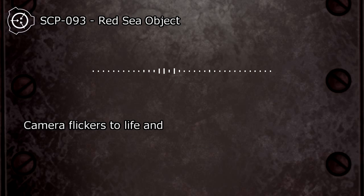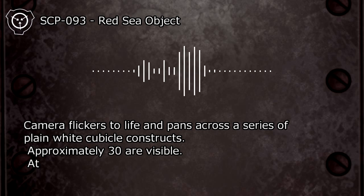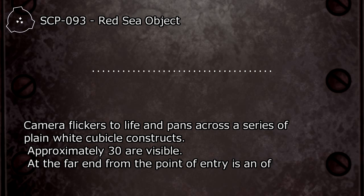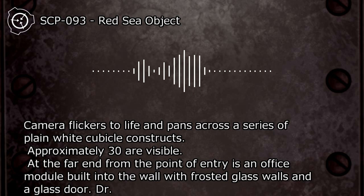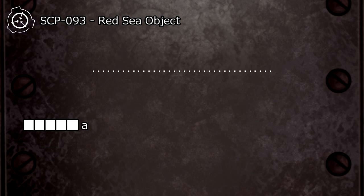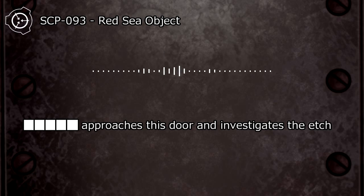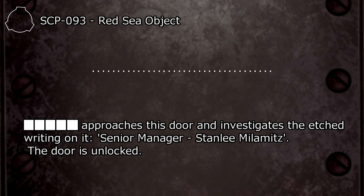Camera flickers to life and pans across a series of plain white cubicle constructs. Approximately 30 are visible. At the far end from the point of entry is an office module built into the wall with frosted glass walls and a glass door. Doctor approaches this door and investigates the etched writing on it: Senior Manager, Stanley Milamitz. The door is unlocked.